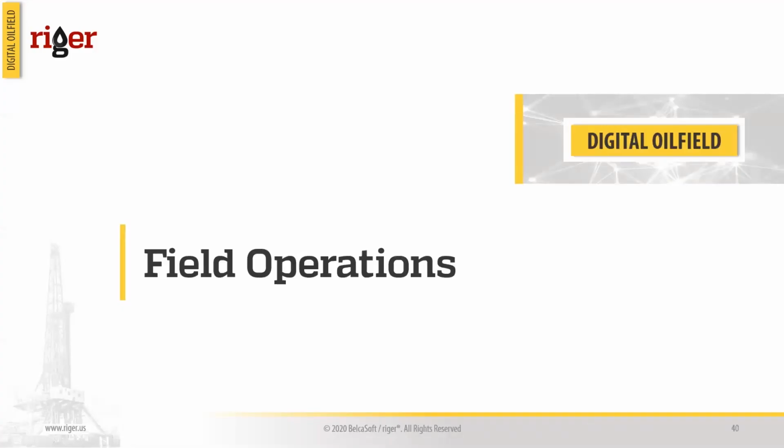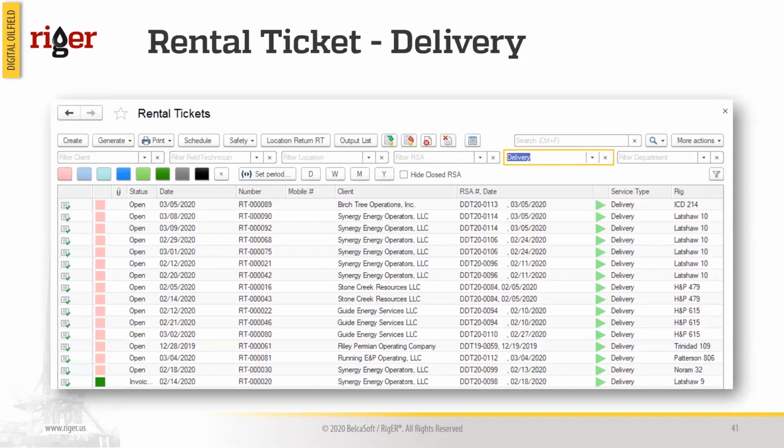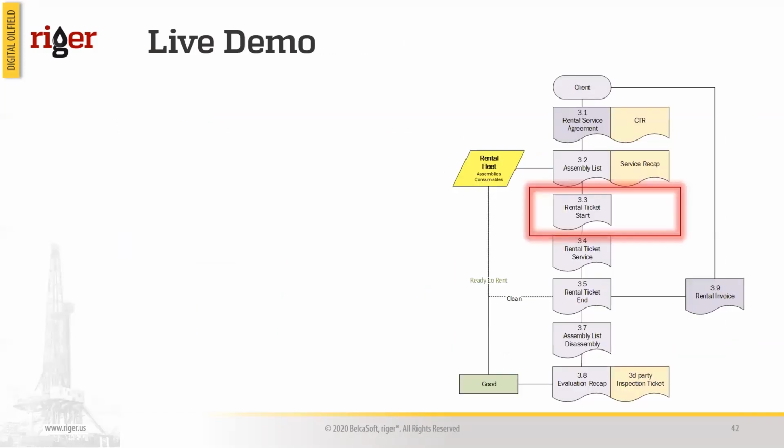Yeah, the next step is the field operations. The field operations are done by rental tickets delivery. We can set up the particular time and date when we move the unit from our shop to the field. And this is done by rental tickets, and I'd like to ask Ashley to do the live demo. So we will have the rental ticket start or delivery presentation.